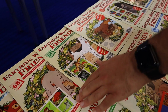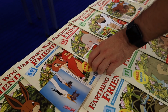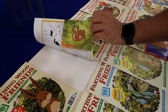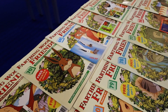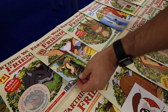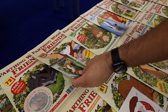67, free poster. 68, set of stickers for the poster. 69, free postcard. 2 postcards, just drop to say, and airmail. 70, another free poster. And then 71, another set of postcards. So this is Weasel and Measley, and this is Mole and Toad.